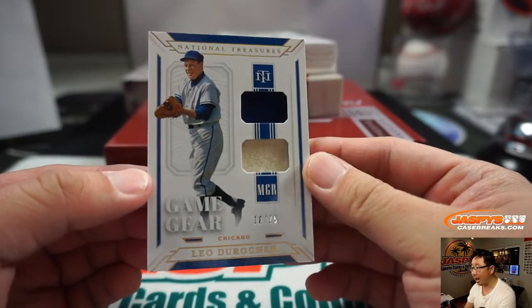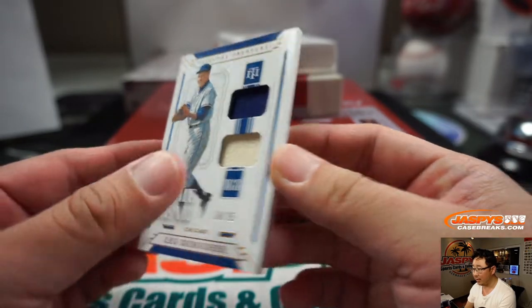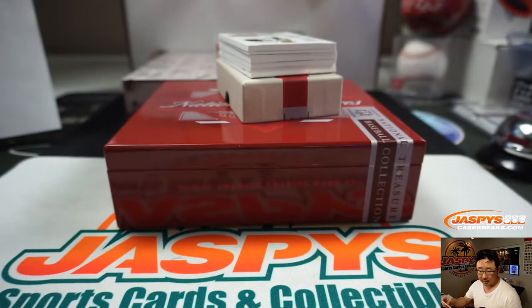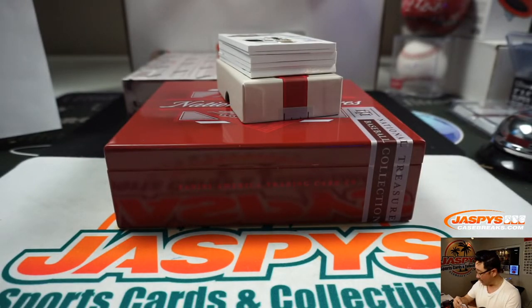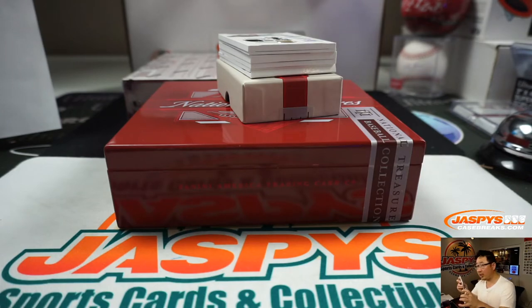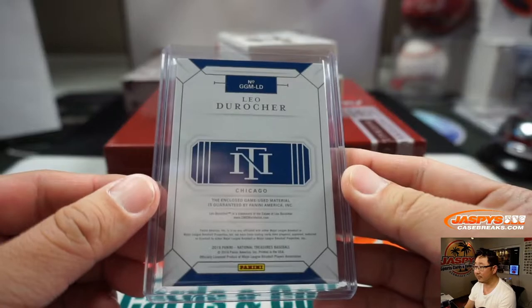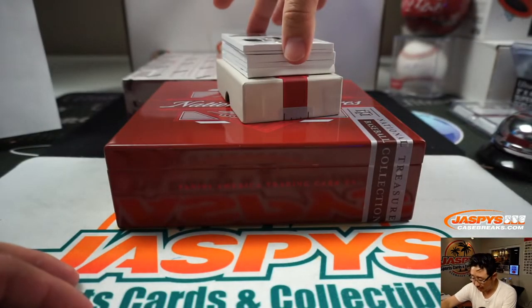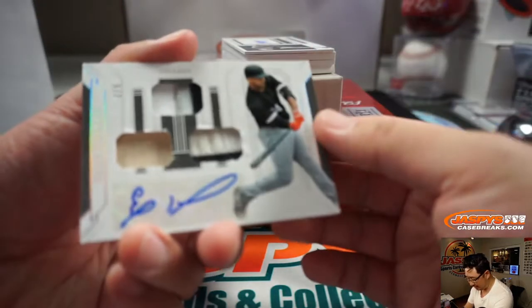We got Chicago Cubs edition of Leo DeRocher. 18 out of 25. Cubs are a number block team. And that'll go to Chris Day. Chicago 8. And from the north side, we go to the south side.